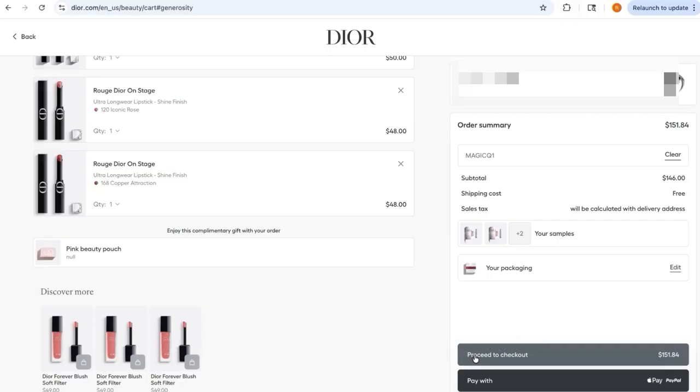If they are not showing, go back and apply a different promo code or reselect your samples. You will only receive these freebies if they appear here. So always confirm this before checking out.